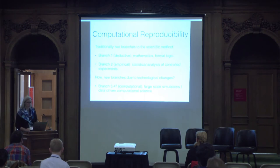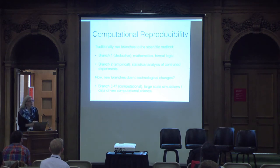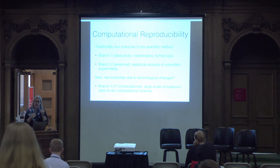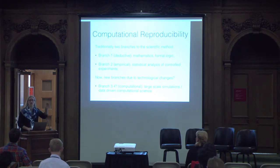Okay, so here's a frame that I take on computational reproducibility, and one of the ways I like to think about its importance relative to how we have done science for hundreds of years. If you think about what we're doing in terms of the scientific method, we typically think of it as two branches, right? The first branch is around deduction, so we have mathematics, formal logic, and deductive reasoning to allow us to develop new logic. This fails at some point, right? If we want to understand where we should be planting our crops on the floodplains of the Nile, deductive logic can only get us so far. So we have the second branch, the empirical or inductive branch, where we do statistical analysis of controlled experiments.